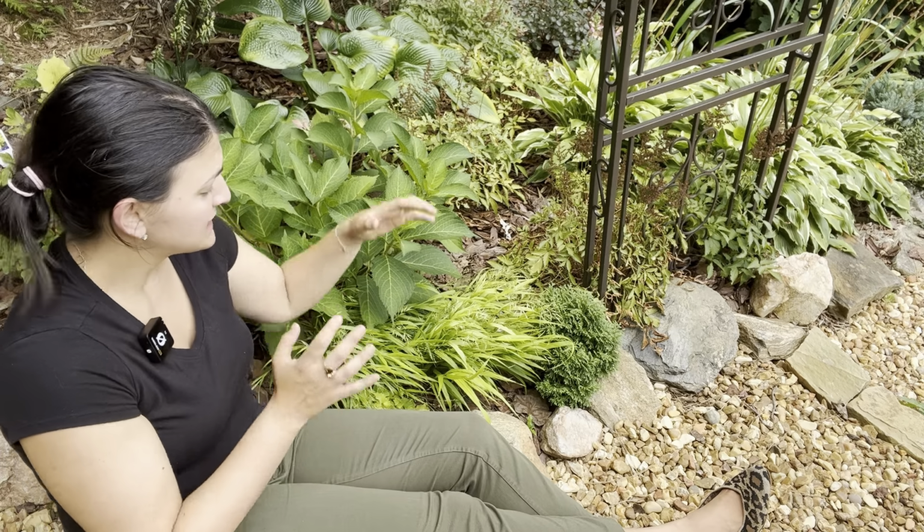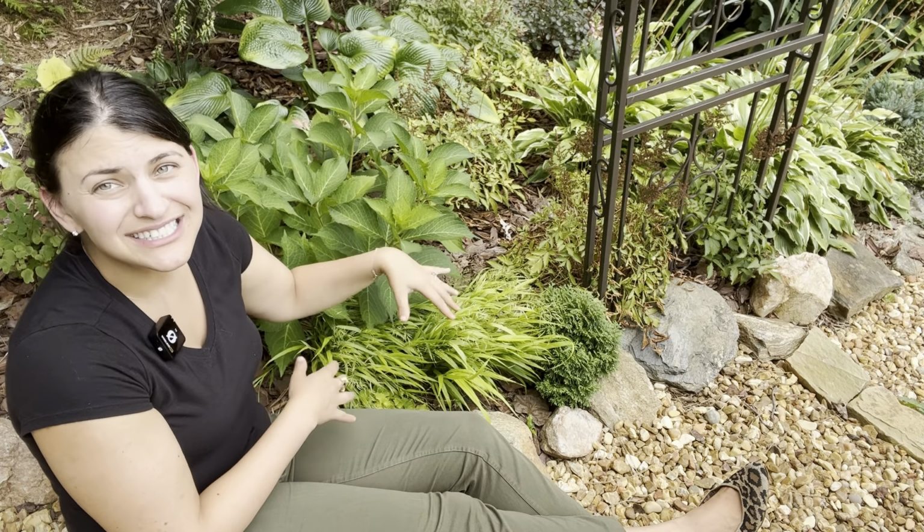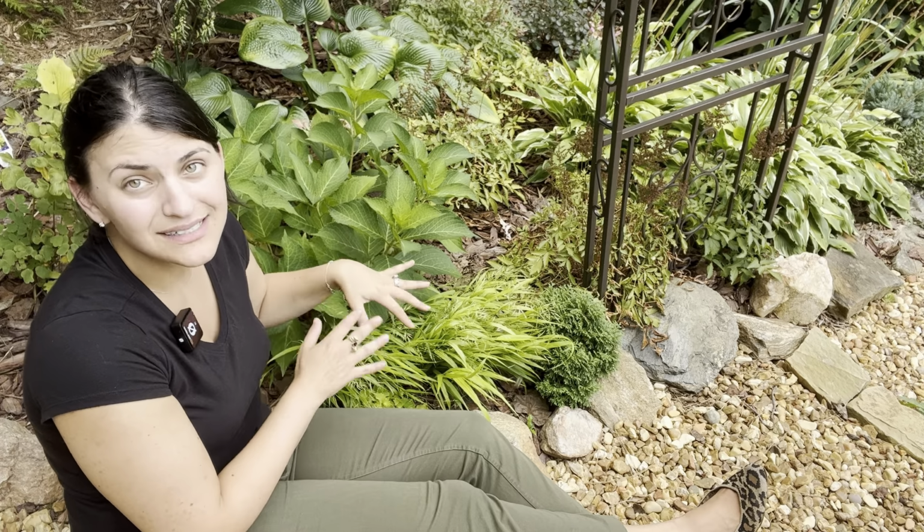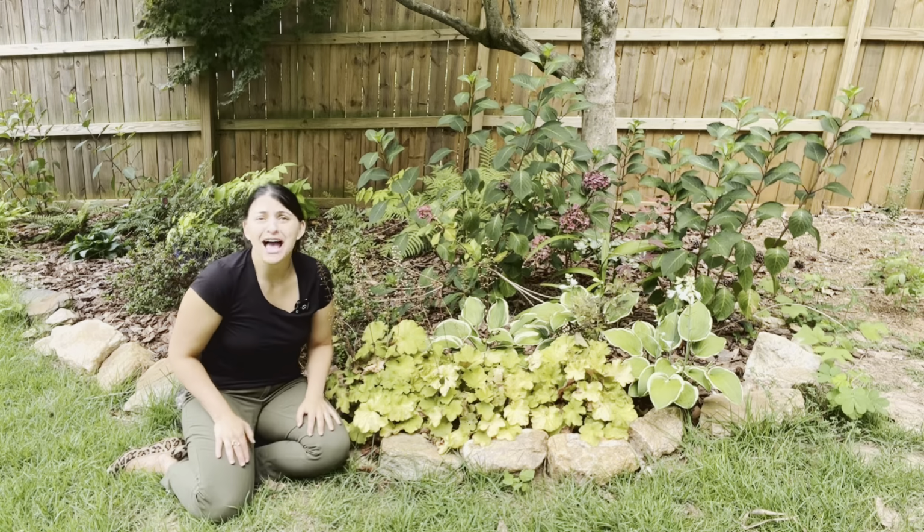To summarize it, Hakonechloa All Gold, not my favorite. It is more readily available. I see it sold in more garden centers, so it's easier to find and cheaper to find. Experiment with it. You might have better luck than me, but for me, if I want this same look, I'm going with Carex Evergold.